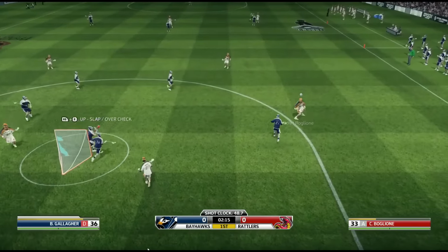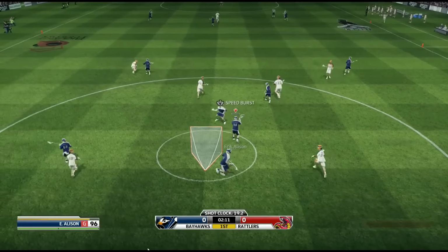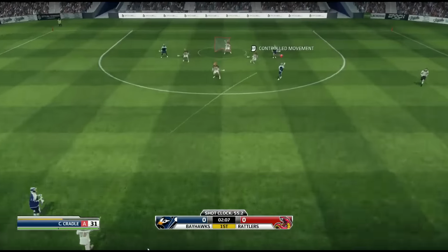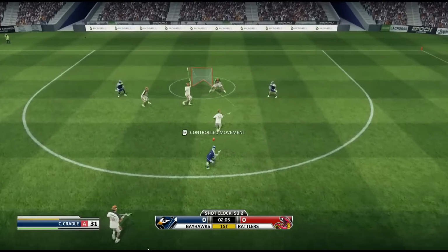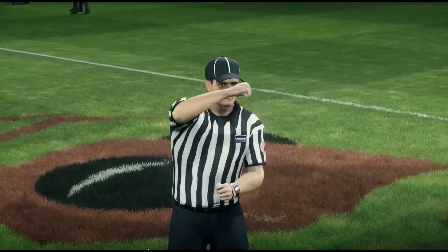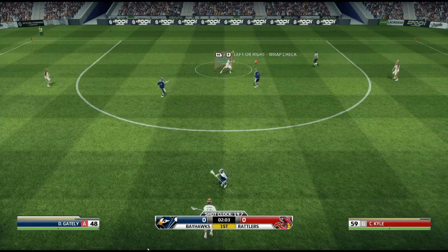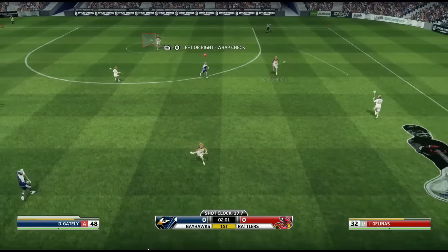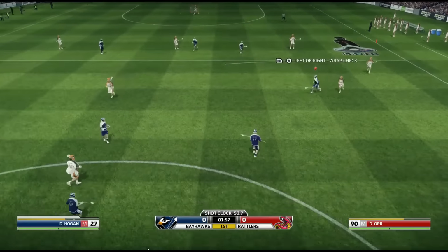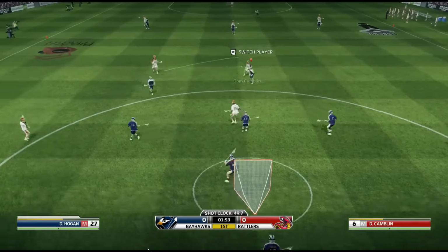Passes. With the shot. Collected by the goalie. Quick work by him. Gets a chance now. Takes the shot. Referee not happy at all. Gatley. Tomlin moving the ball.